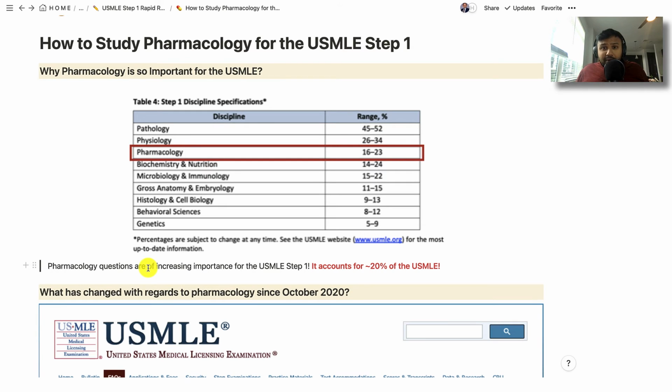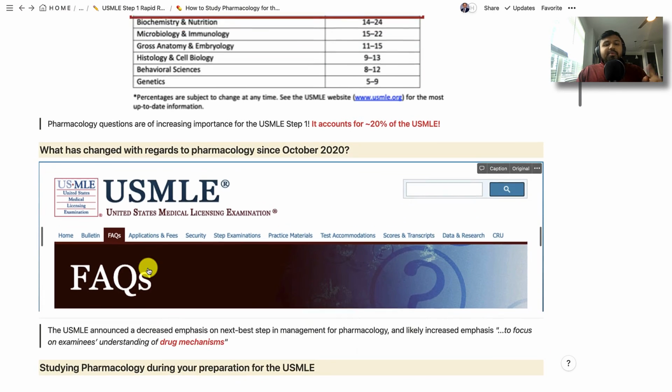We just see it in the new NBMEs. If you take them, majority of the pharmacology questions are, hey, you know it or you don't. Do you know the side effect? Do you know the mechanism of action? And that brings me to the next point.